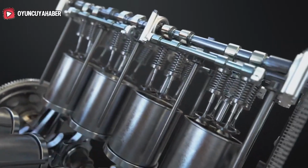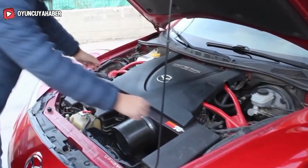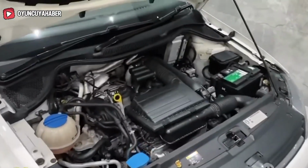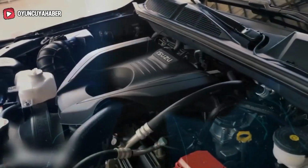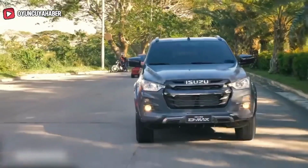And there you have it, the top 10 worst car engines of all time. These engines remind us that even the most well-intentioned designs can sometimes go horribly wrong. Hopefully, this will help you avoid these troublesome engines and make informed decisions when buying a car.